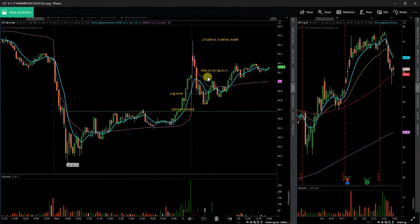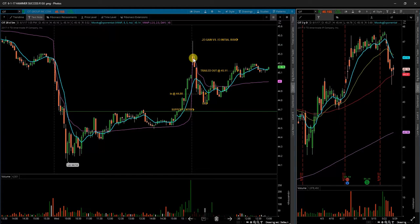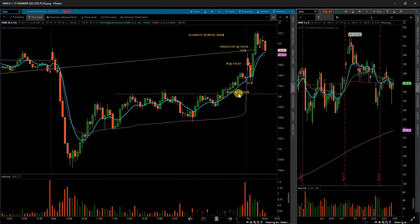Next up here is CIT. CIT opened up, gapped up, sold off, put in a consolidation range. Initially watched it here, and then here, nothing to do, and right here was a confirmed trigger. Went ahead, got in, and rode it up to where it was testing this previous breakdown level, put in some red candles and a break below, implied that it was going to come back down.